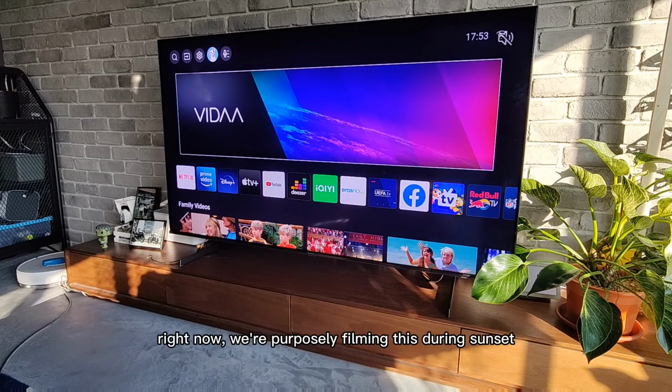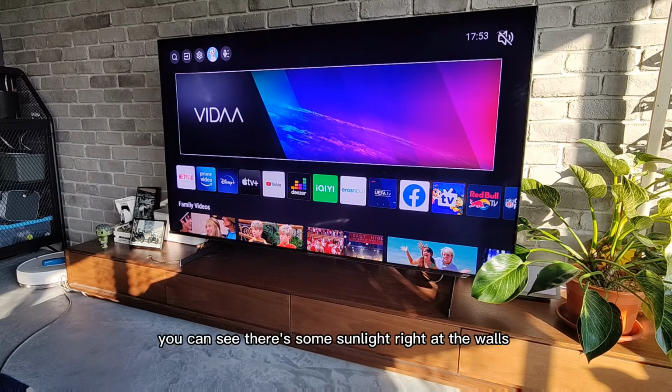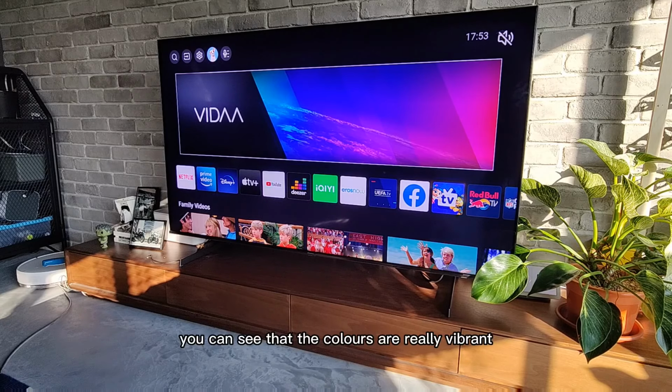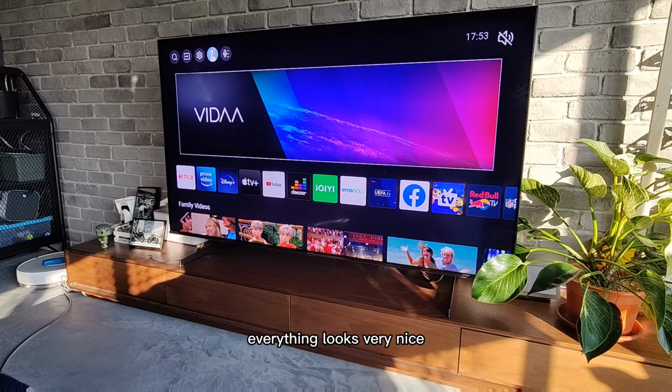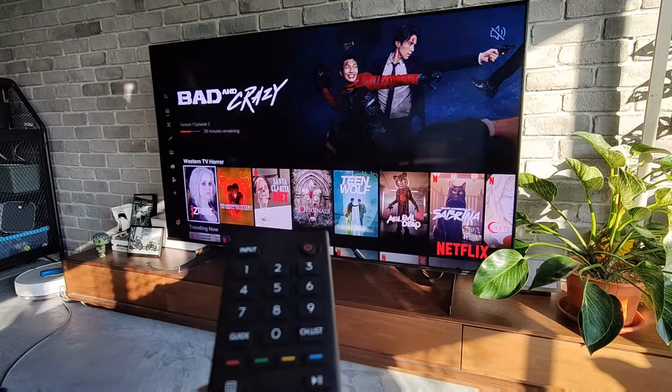In fact, right now, we purposely filmed this during sunset in our home apartment. Full sun is shining in at this moment. You can see there's some sun right at the wall. The TV is performing really, really bright. You can see that the color is really vibrant. Everything looks very nice. Let us try going to Netflix and I'll show you a clip.